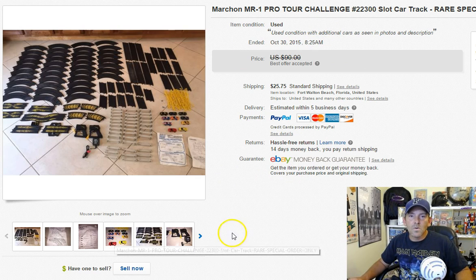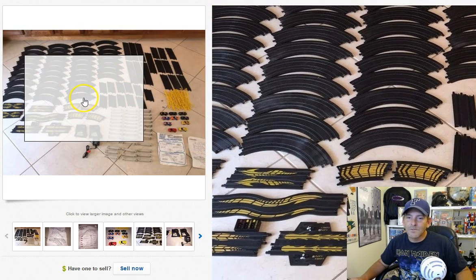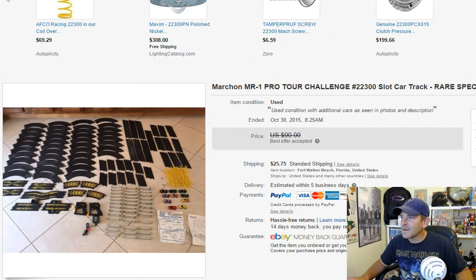Sold this old slot car track with some cars. I got it for like $10, I think. I mean, it was really, really cheap. And I ended up getting $127.75.